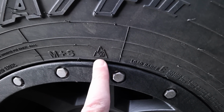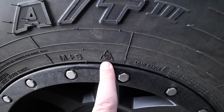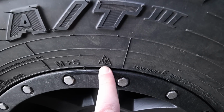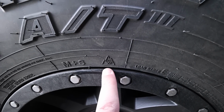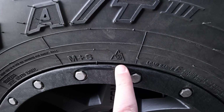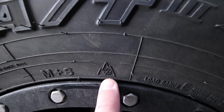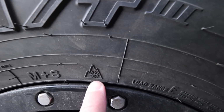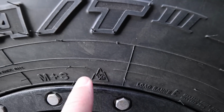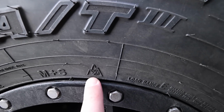But every once in a while on a road, a traction law will go into effect that you need either this, sometimes this and all-wheel drive, or maybe just straight up chains. But this, according to the highway, basically says this is a tire that we have determined is good enough in the snow to say we're gonna approve this tire for those law scenarios.